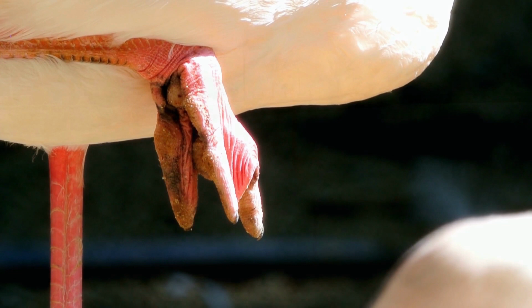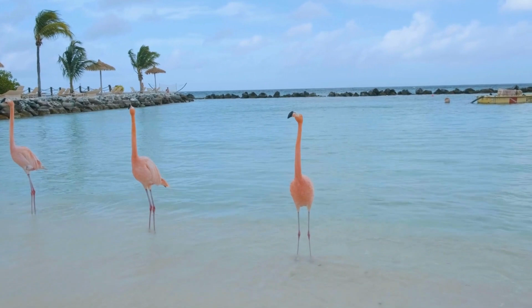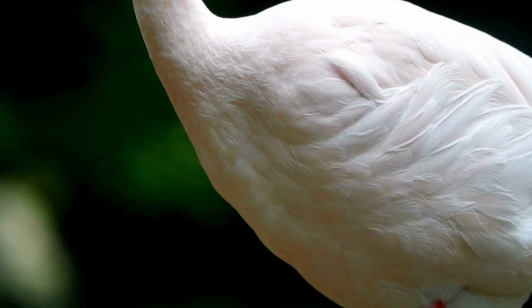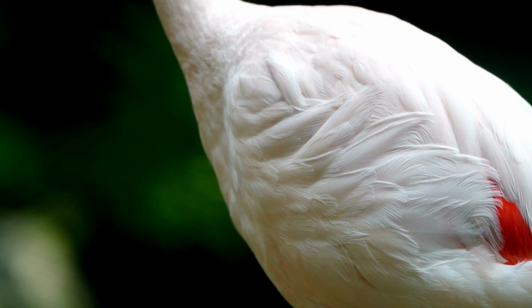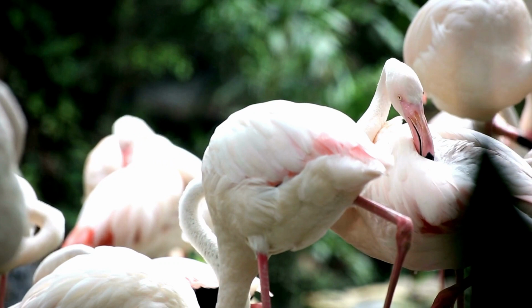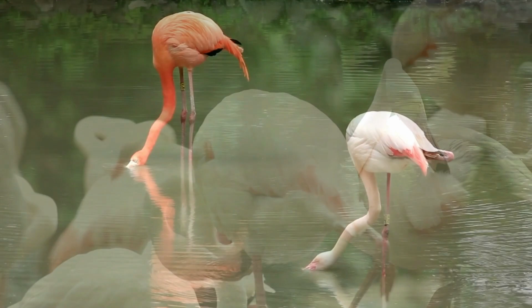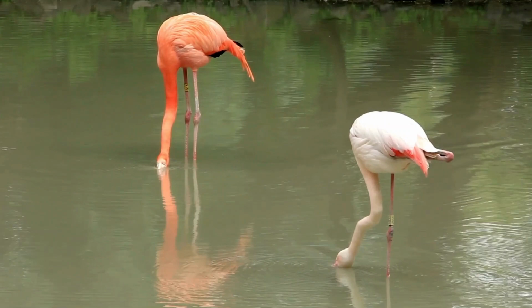Some are known for their red and pink feathers, while others have white or gray plumage. Pink, orange, or red feathers are caused by keratin in their food. Keratin is the same pigment that makes tomatoes red and carrots orange. A wild flamingo's diet includes shrimp, plankton, algae, and crustaceans.